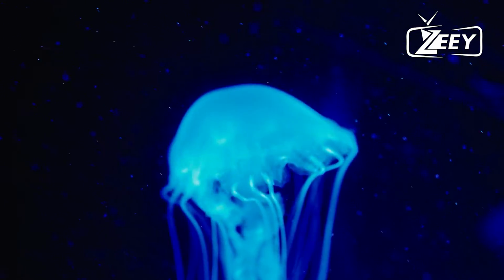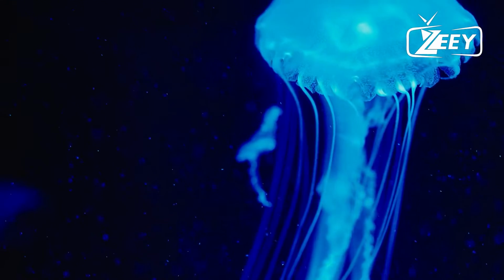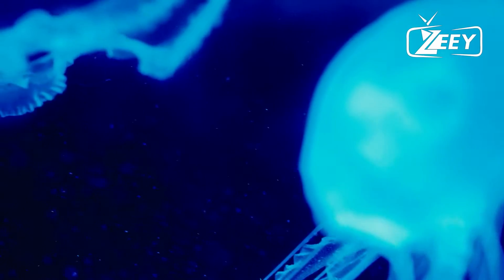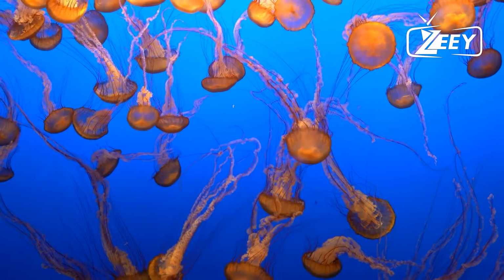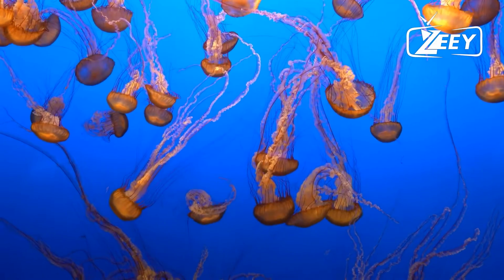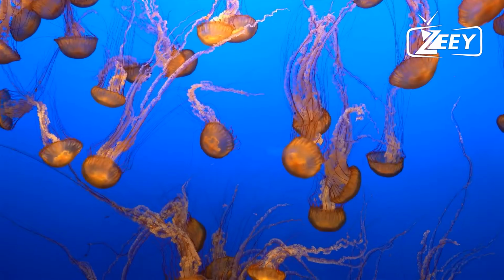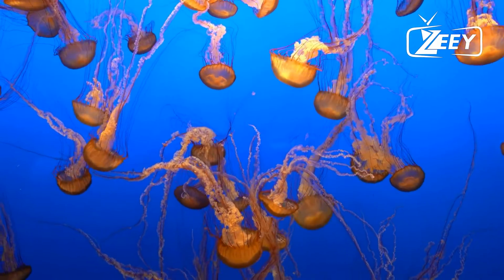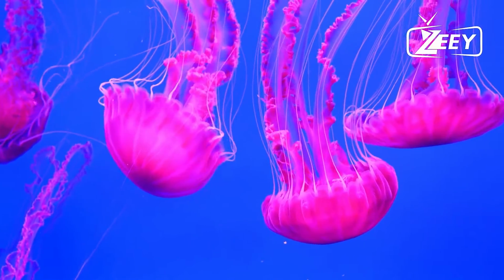While box jellyfish have 4 distinct sides, true jellyfish are umbrella or saucer-shaped. Within their bell, jellyfish bodies consist of 2 tissue layers divided by a connective tissue that resembles jelly. The mesoglea is a tissue. The inner layer is known as the gastrodermis, while the outer layer is known as the epidermis.